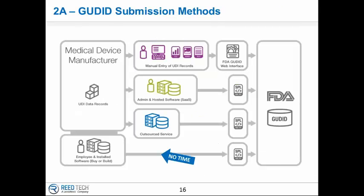This next slide details those two major areas with some descriptions. The first one across the top is the UDI web interface manual entry. The second is SPL, as well as the third and fourth avenue. The second one has to do with making use of a hosted piece of software that a labeler could transfer data to and have that piece of software manage and store electronically.